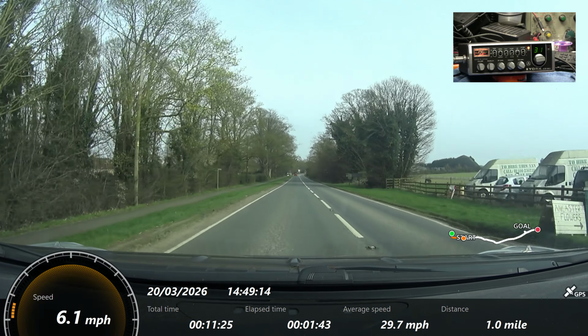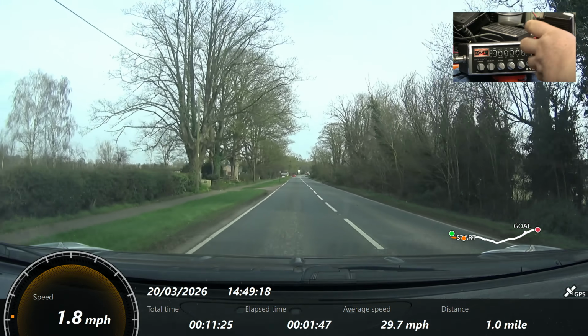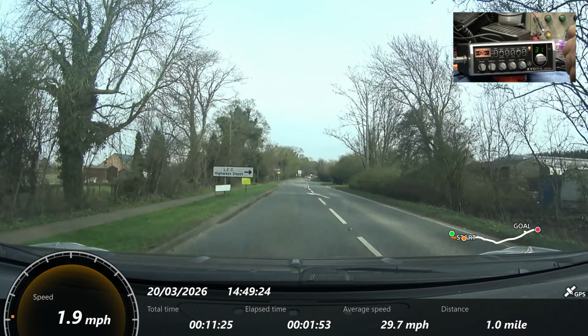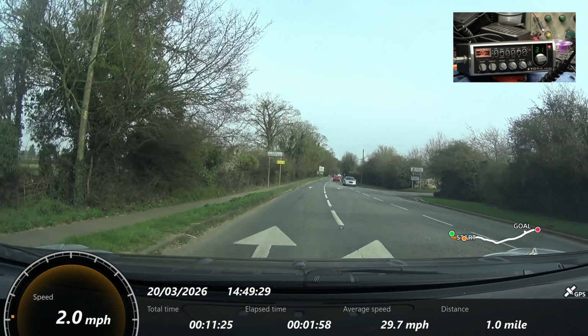Service station 145.9 and 169.9. Roger on that. The end of the lane got obliterated. Did I forget? Yeah, I forgot.